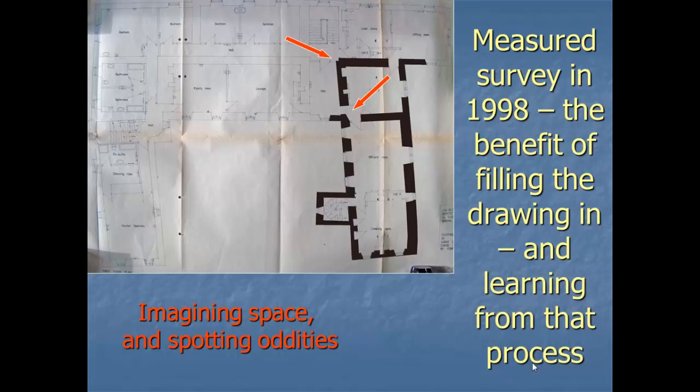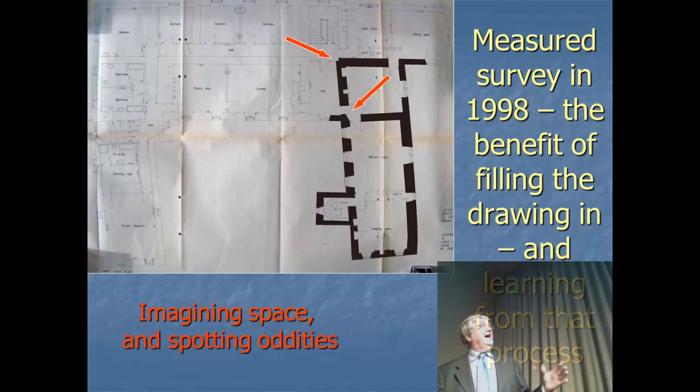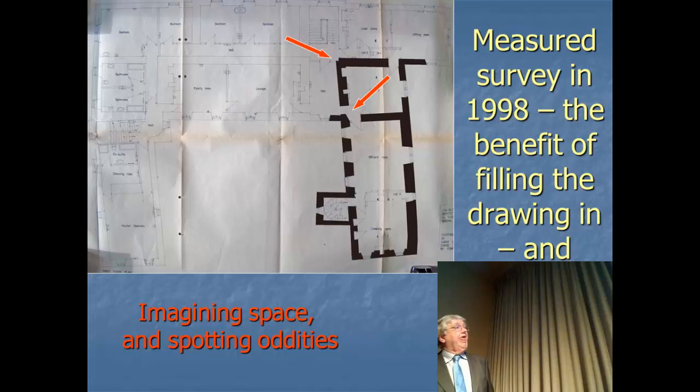This is me filling it up. These drawings are going to be bent and squidged, and I'm apologising for that. I couldn't lay them properly flat, and they haven't been unfolded since they were made. But the whole process of trying to fill in what is really hollow helps me to see oddities. Look at that, up there. What's that doing? That wall is on a wrong alignment to that.